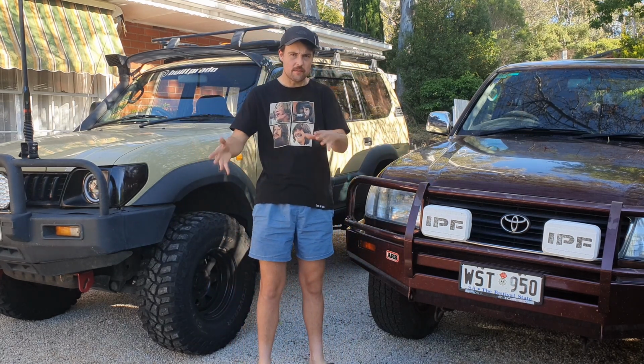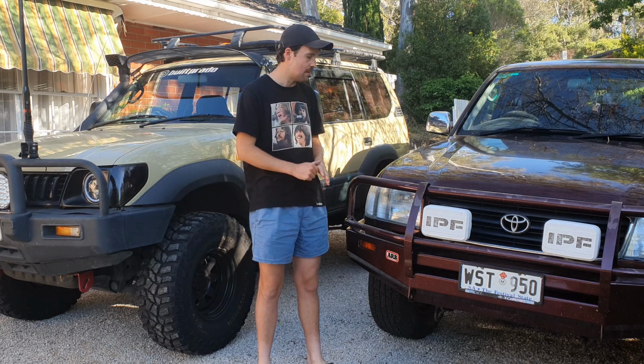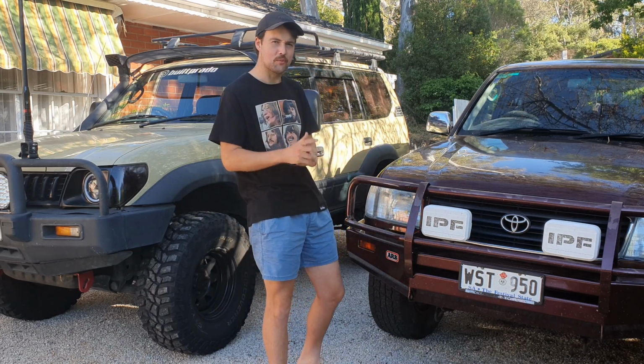Now they're both ladder frame chassis, so that's the exact same. And yeah, obviously probably both made on the same factory floor as well.